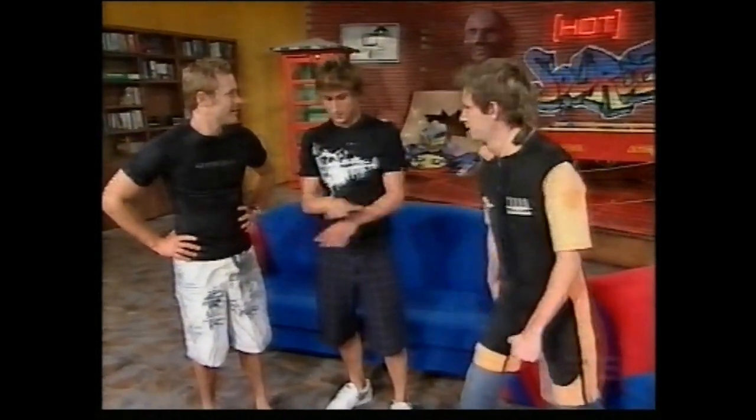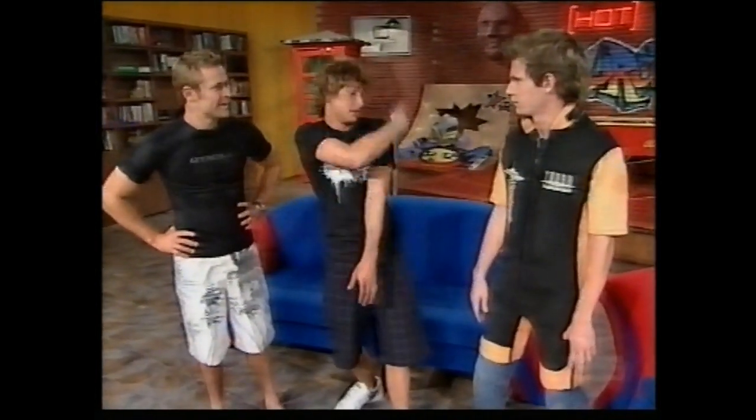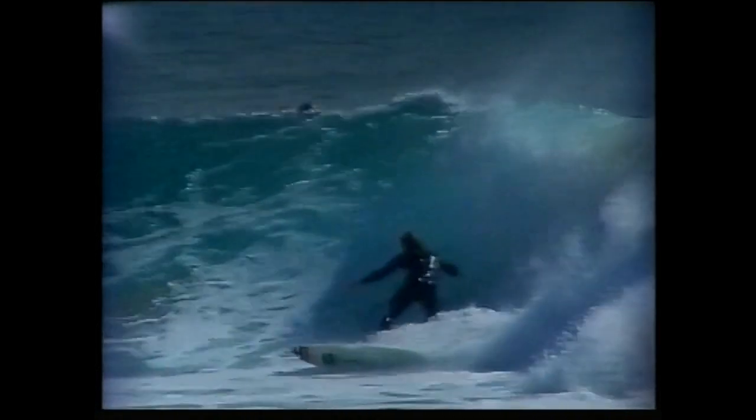How do you catch a barrel? Is that what they're called, barrels? Pretty much, it's got to break on the sand, real hollow. And then hopefully you tuck in real quiet and it just goes over you like that, and you find yourself in the right place at the right time. Easy as that. Oh, he's just come out of a barrel. Very nicely done.